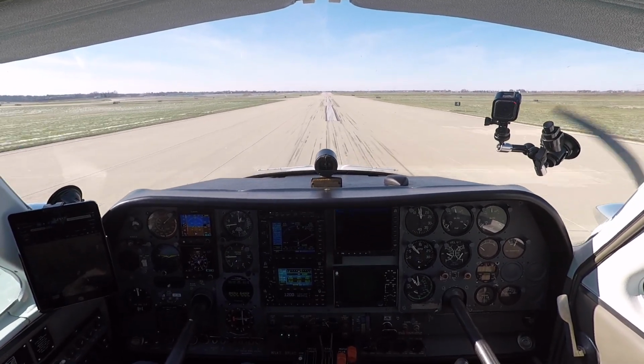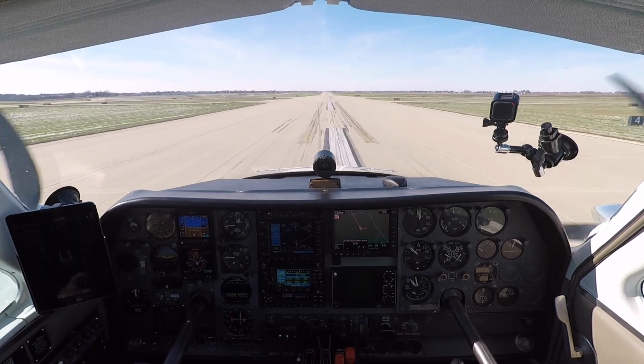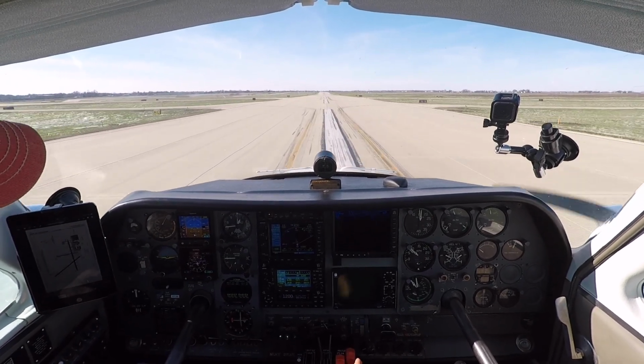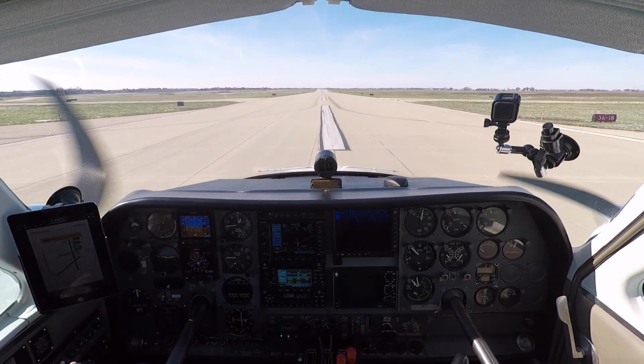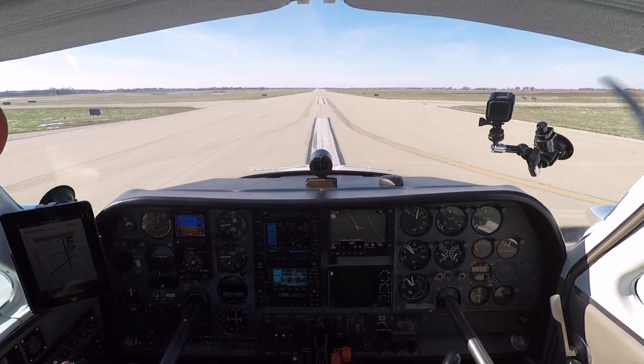November 1 Bravo Charlie, you can turn left on Charlie or left on runway 18, left on Alpha, taxi to parking, monitor ground point 7. We'll turn left on 18 and left on Charlie. We'll monitor ground on the way to parking. 1 Bravo Charlie, thanks for the help, see you.